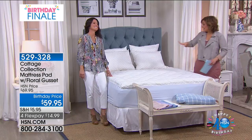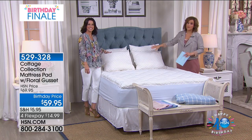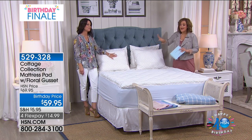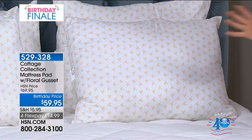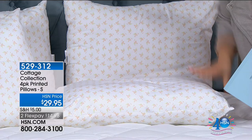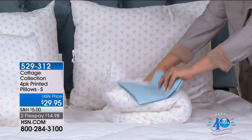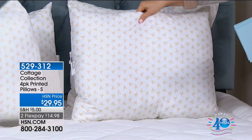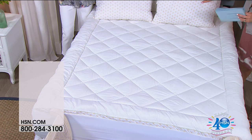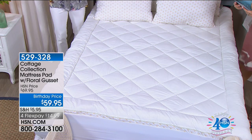By the way, if you're loving that pretty floral print, we've got a great deal on a 4-pack of the floral print pillows. So now when you take all your bedding off, look at how pretty these pillows are. They're a kind of universal, lovely little plump pillow. You get four for less than $30. The item number on the 4-pack of pillows is 529-312.